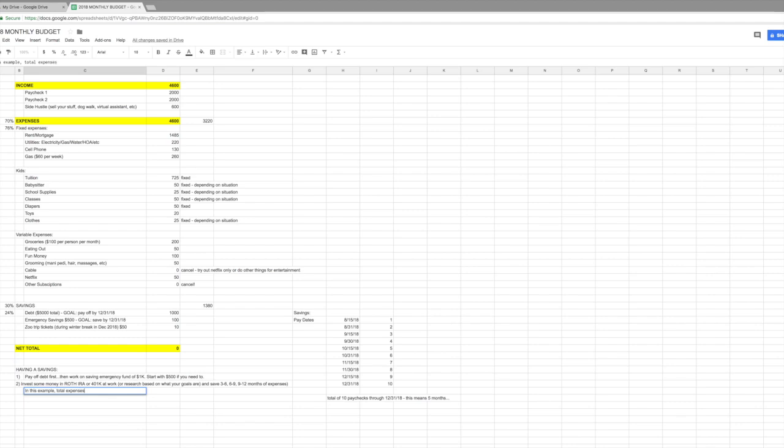Like, let's say you have no more income coming in for some reason. If you lost your job, then you know that you have some money there as backup and you can always save that. So in this example here, if I calculate all my expenses, your fixed expenses, your kids, your variable expenses, it's about $34.90 a month.